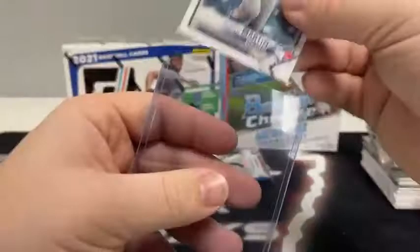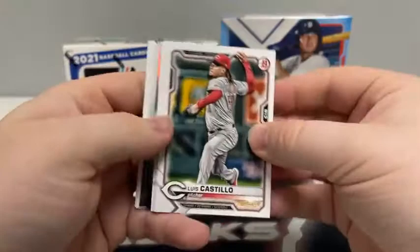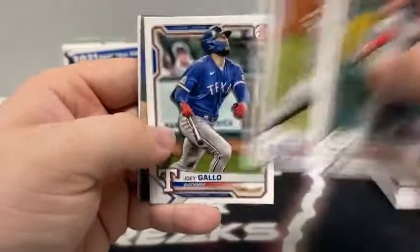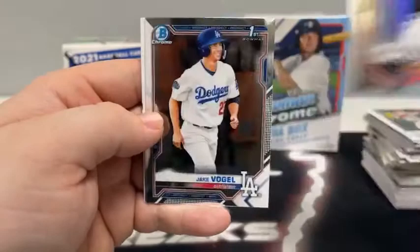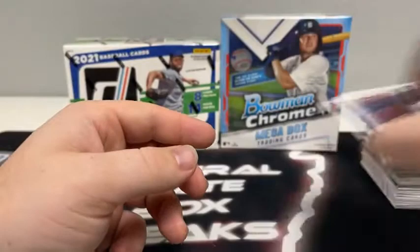And here is our last pack of the 2021 Bowman Blaster. Let's see here. We start with Luis Castillo. There's Cody Bellinger. Got a Josh Donaldson covering up Aaron Nola. There's Joey Gallo for Texas and Vladimir Guerrero Jr. Our top 100 is Grayson Rodriguez. Got a chrome first Bowman of Jake Vogel and Nick Maton for Philly. There's a paper Jeremy De La Rosa for the Nats. Got a Nick York and Yusmeel Diaz for the Baltimore Orioles.